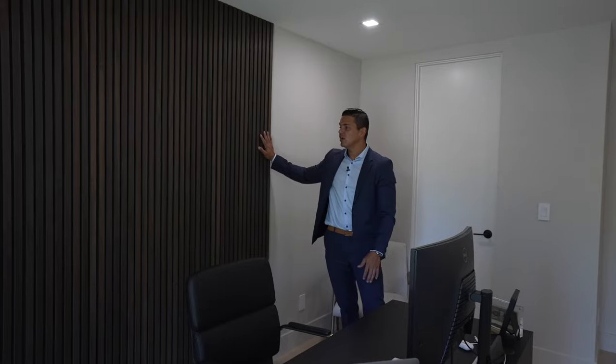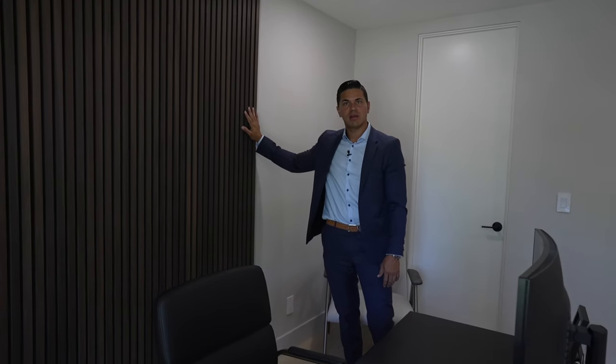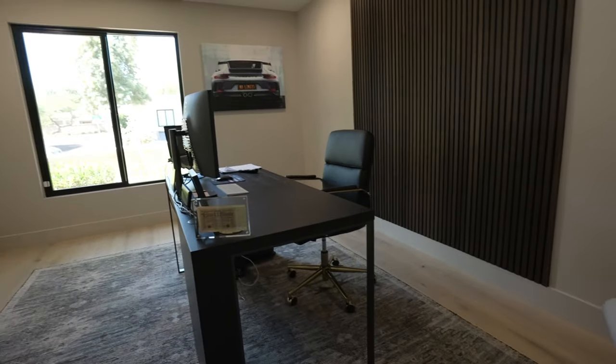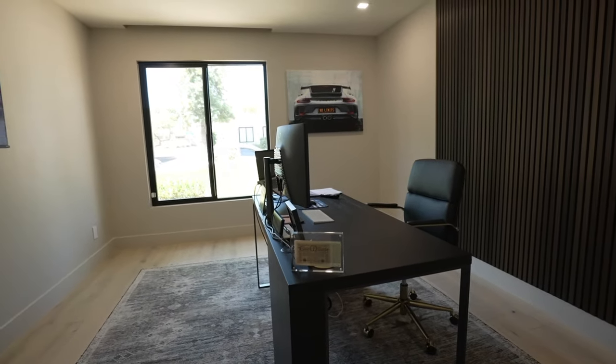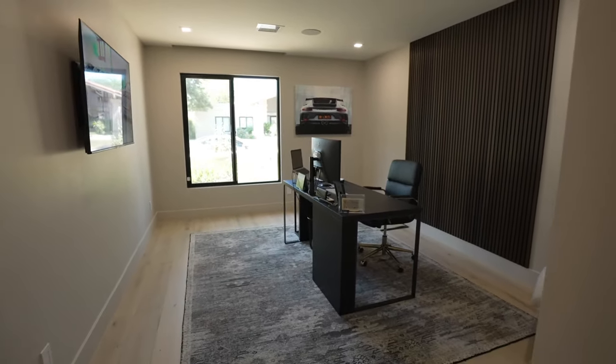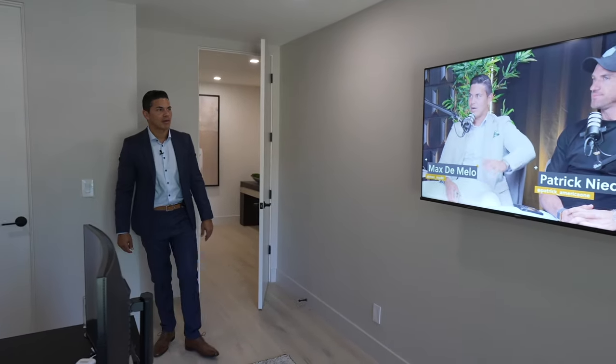We carried on that accent detail that we have in the gym into the office with a little bit of a darker tone. So this is a walnut tone matching the black selections here for the office furniture. And just to keep the theme of the house also in the office, looks like the owners follow MP.